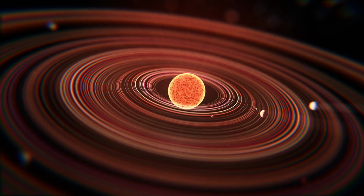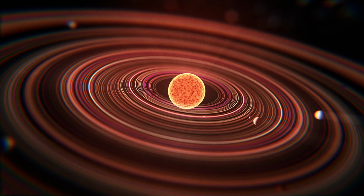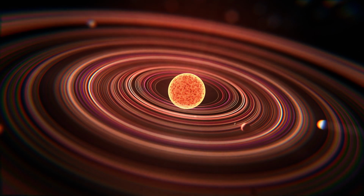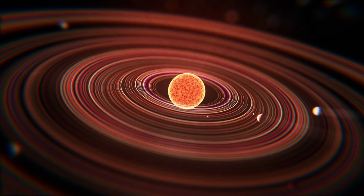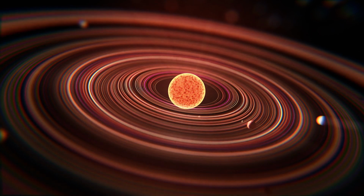At the center of this spinning disk, matter began to coalesce, forming the early sun. Meanwhile, in the cooler outer regions of the disk, solid particles started to stick together, forming clumps known as planetesimals. These planetesimals were the building blocks of the planets.